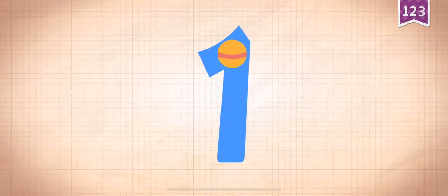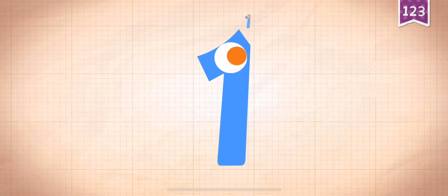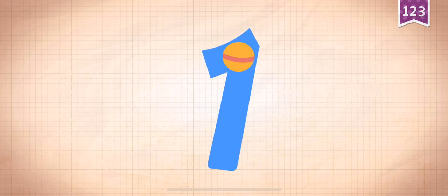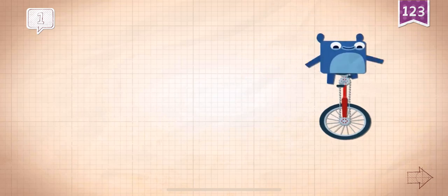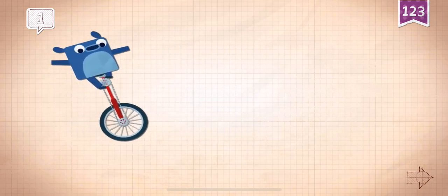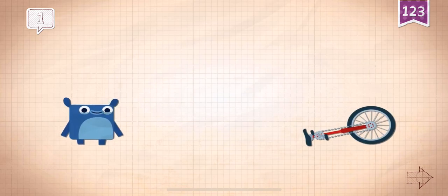Touch the monster's eyes to wake it up. One. It is hard for Little Blue to ride a unicycle because it only has one wheel.